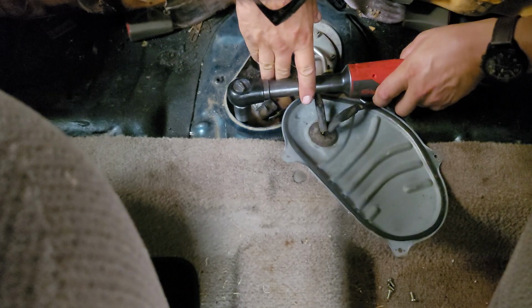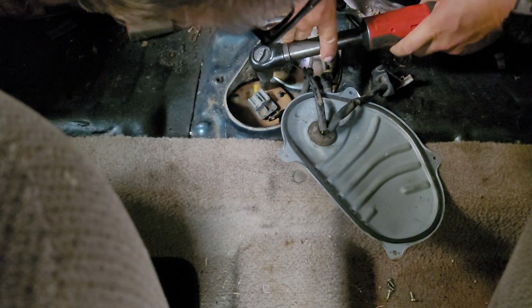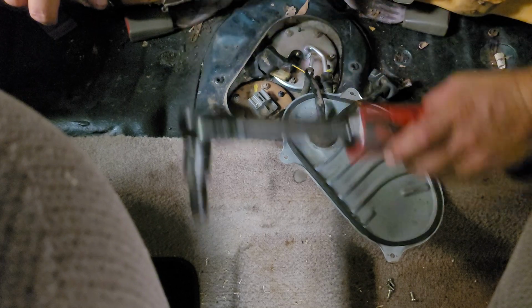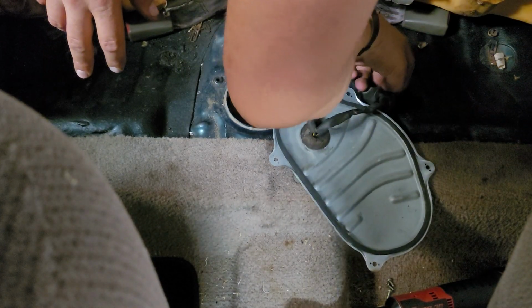Click, click. Click, click. Click, click. Click, click. Torque to spec. Put that back in.